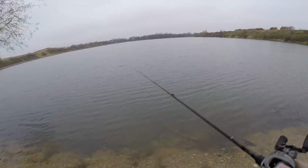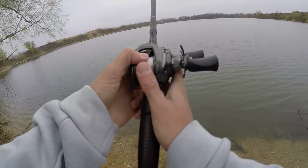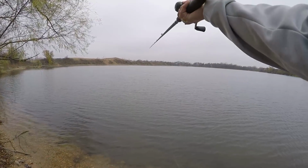We have made it down, and I noticed here, just by looking at it from above, that it had clear water. So I brought a deep dive and jerkbait because it looks like it tapers off pretty quick. I could be wrong.